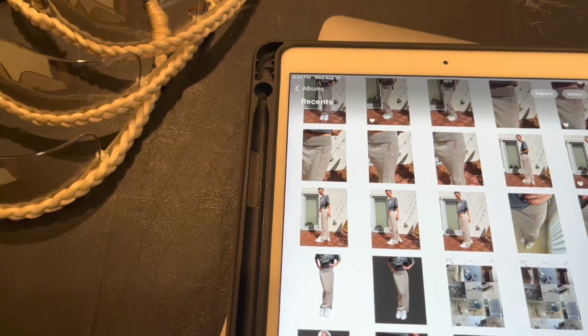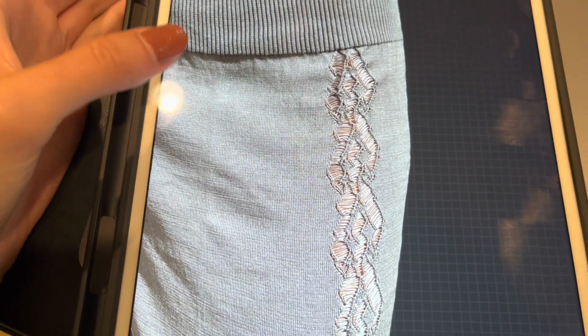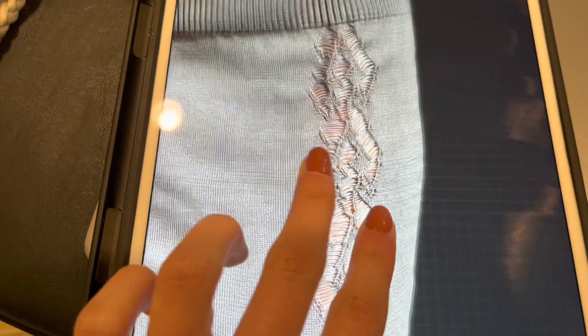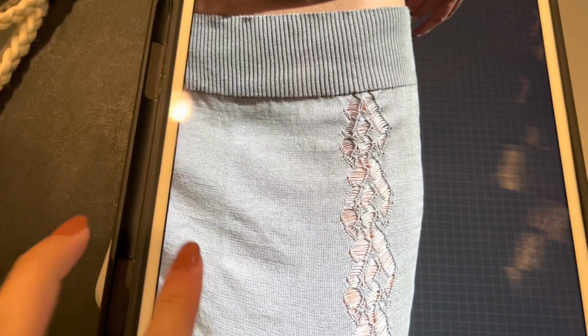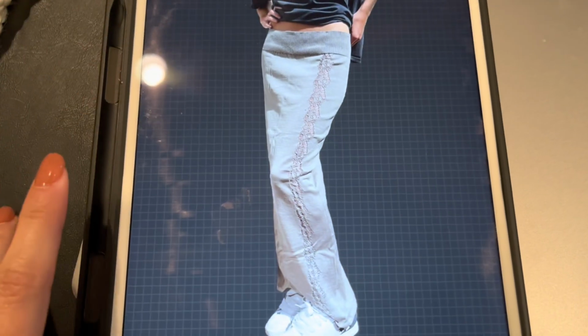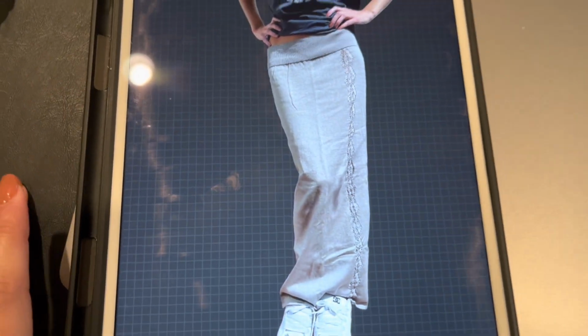Okay, so I just finished editing these, and basically I just got a detail shot of the transfers, pointelles, and ladder stitches, and a back shot, sort of 3/4, and then straight on.